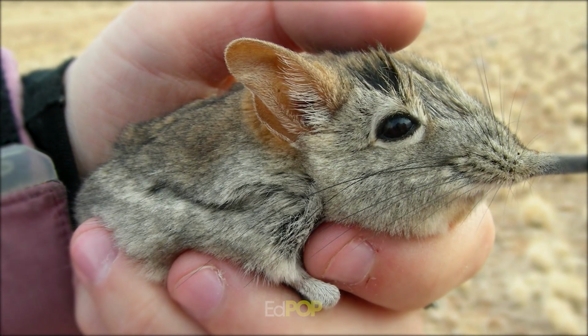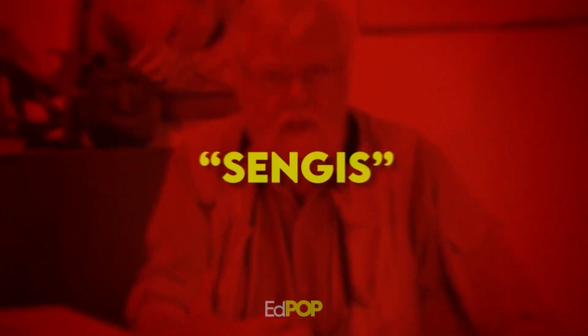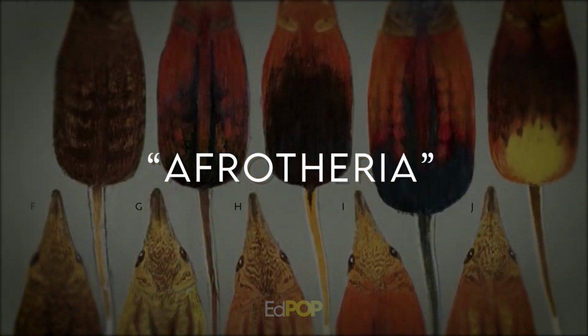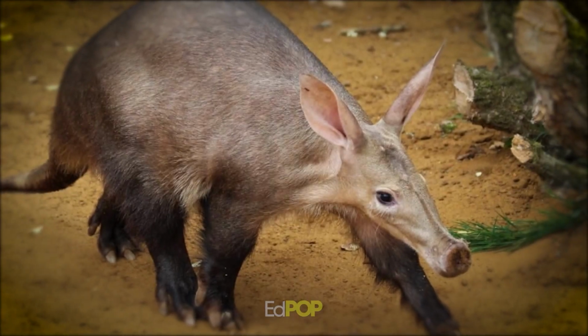In order to prevent offending elephant shrews even further, the biologist Jonathan Kingdon suggested that they be called a different name in 1997, Sengus. A year later, the creatures were included in the new group classification called Afrotheria, which includes elephants, elephant shrews, aardvarks, and several others.